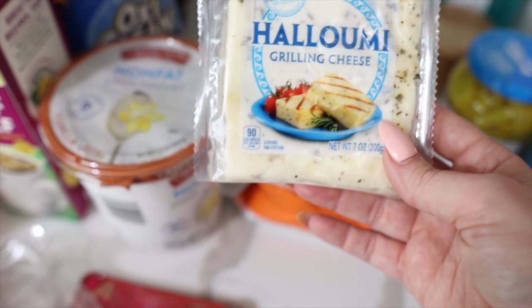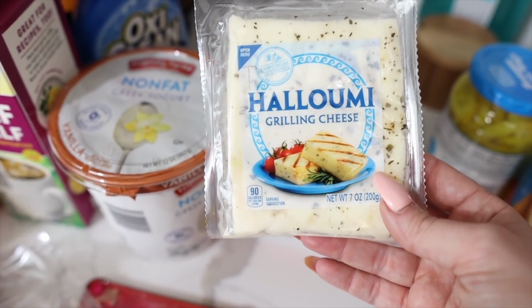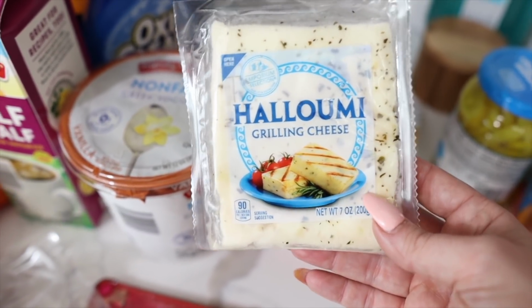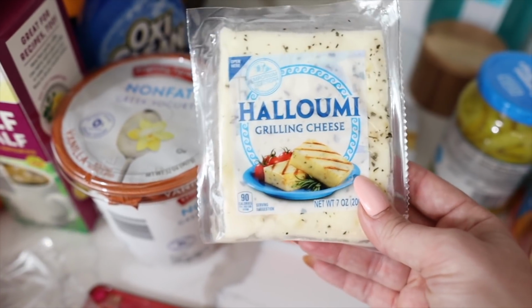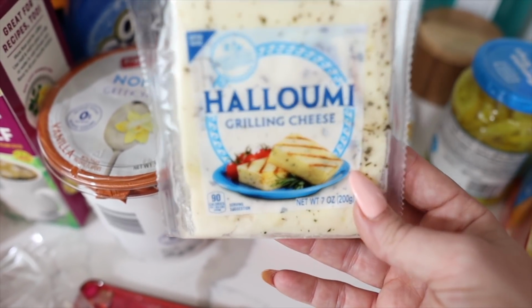I'm thinking along the lines of Greek cheese. If you've ever had like the opa cheese, what is it called? I can't think of it now, but my mom used to do the opa cheese. She actually caught her eyebrows on fire, but nonetheless, this is what I was thinking when I saw that. So I figured maybe I'll do like a Greek chicken one day and do this with it.